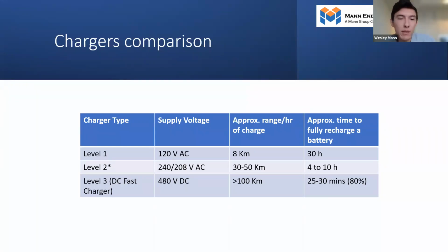So we'll start off with a quick overview of the different charging speeds that are available. You may have heard these before. There are level 1, level 2, and level 3 chargers. Level 1 is pretty slow, 120 volts AC, 15 amps. This is pretty much what you would plug into a regular wall plug. Typically, we don't really see these installed in multi-residential buildings. It's more of a backup that you would carry around in your car.